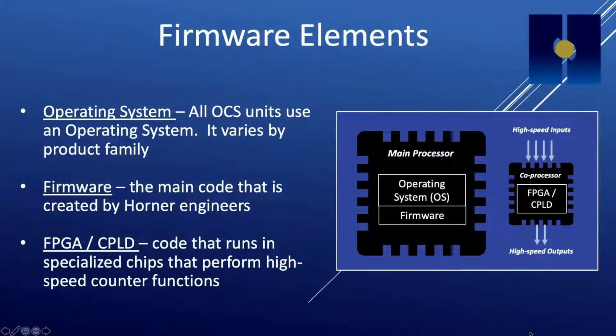So first of all, one major part of the firmware is the operating system. So all OCS controllers from day one, and keep in mind, we've been making all-in-one controllers since 1998, and even that product had an operating system embedded in it. So every OCS controller has an operating system. It just varies by product family as to which one it is. Secondly, what we call the firmware is the main code that's been created by Horner engineers and is maintained by Horner engineers, again, that provides the main functionality and features.